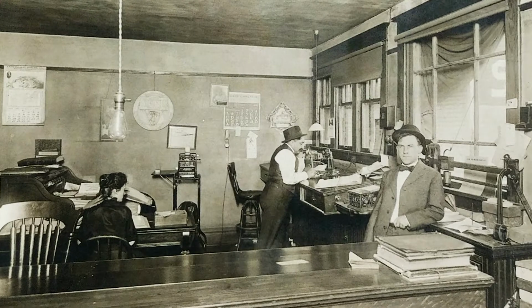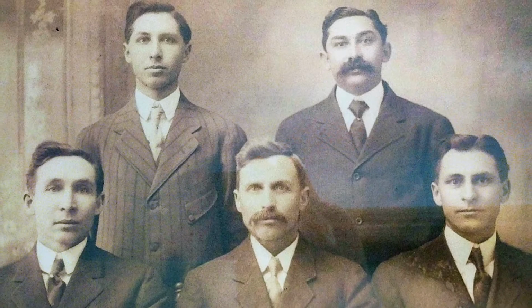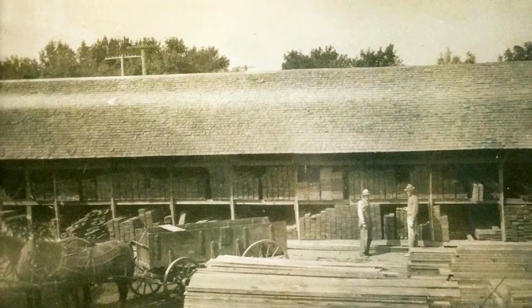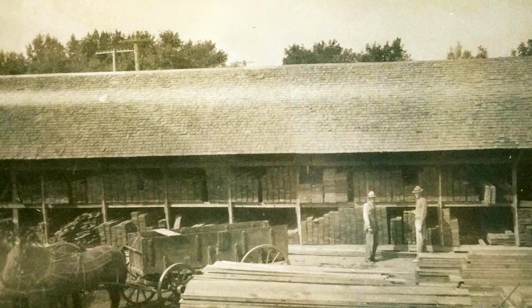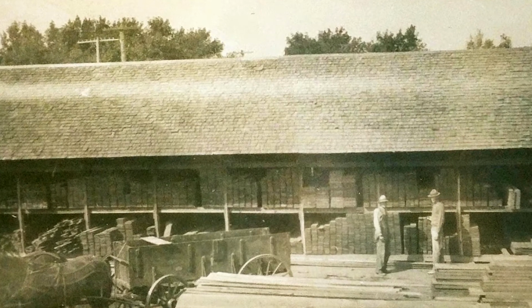My great-grandfather knew that the family farm wasn't going to be big enough to support all the children, and so they decided to get in the lumber, the building material, grain, and coal business. Through high school, I worked somewhat at the business, and then I went away to school down at Kansas University, and I came back and worked a couple summers in the business delivering sheetrock.